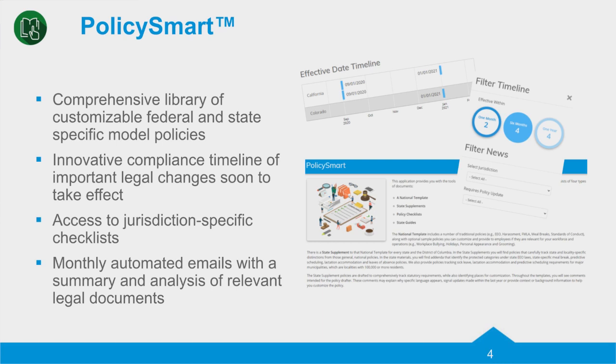So, these handbook templates can help you craft a compliant handbook, but of course we know that with the pace of legal change these days, an updated handbook can become out of date in the blink of an eye. So Policy Smart also looks forward, notifying you of changes in the law that can impact those employee-facing policies. And it gives you timely summaries and template language to work with.